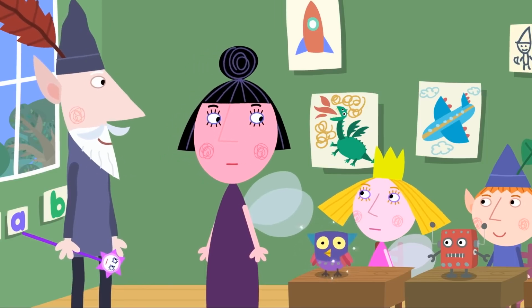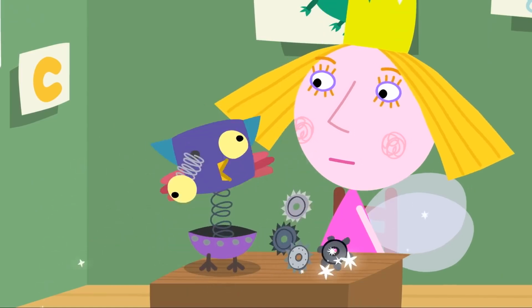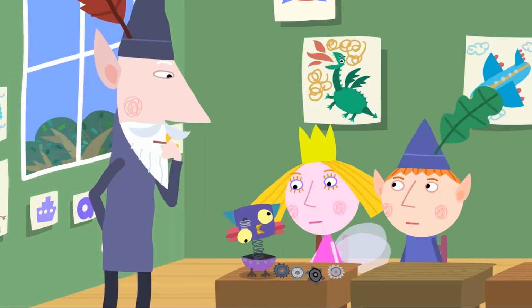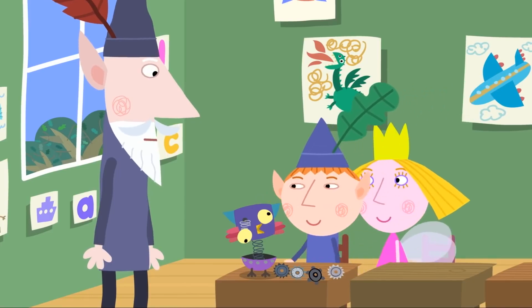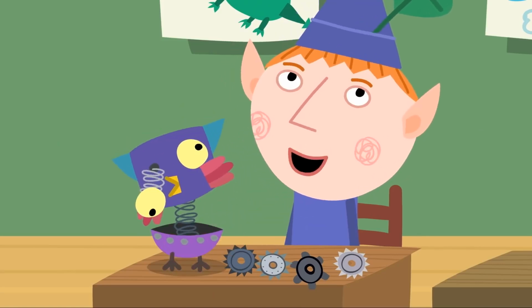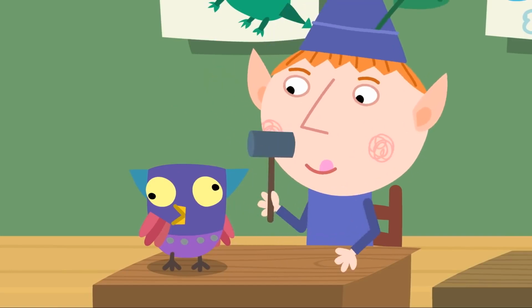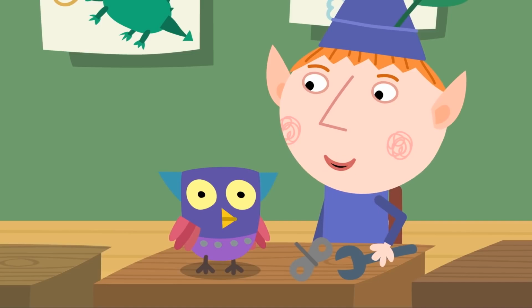Now, Holly, let's see what your owl can do. It doesn't work at all. Maybe too much magic went into its making. I can fix it. I'm very good at mending things. There, that should do it.